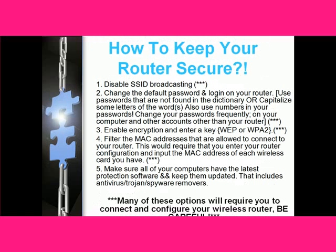How do you want to keep your router secure? Well, I recommend that you disable your SSID broadcasting, change the default password and login of your router, enable encryption and enter a key, filter the MAC addresses that are allowed to connect to your router, and make sure that all of your computers have the latest protection software and keep them updated. That includes antivirus, Trojan, and spyware removers. Many of these options will require you to connect and configure your router, so I recommend that you be very careful, because if you do not know what you are doing, you probably shouldn't do it.